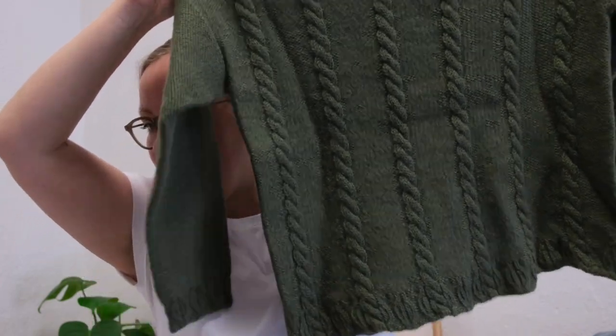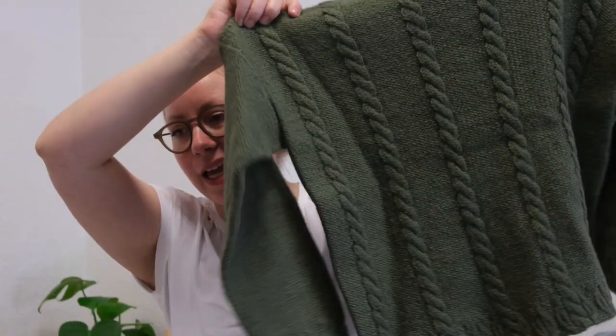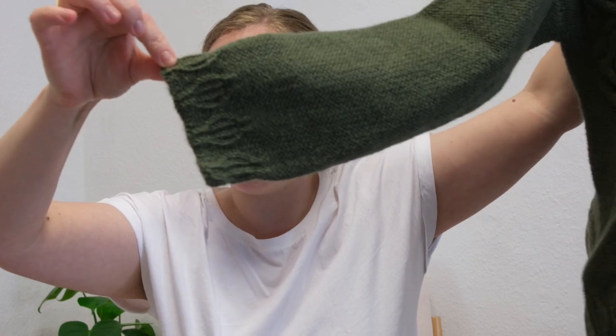So the back has these simple cables on a reverse stockinette background. And I think this is a great design choice. I love something that is very intricate in the front and then kind of echoes that in the back, but doesn't actually have the exact same pattern in the back, because I think it's fun. The drop shoulders are in reverse stockinette. And then at the cuffs, you echo the hem, which I think is also a really beautiful detail, as is the folded neckline.